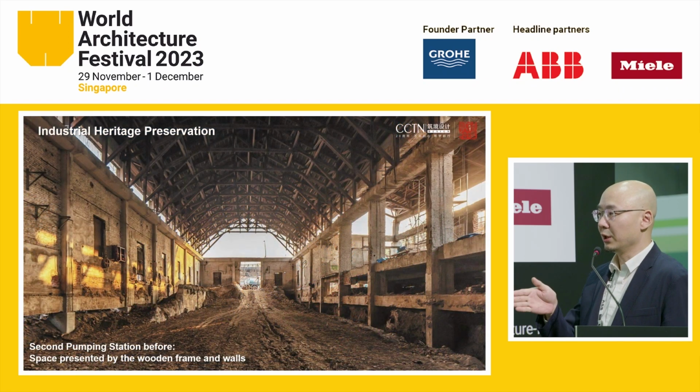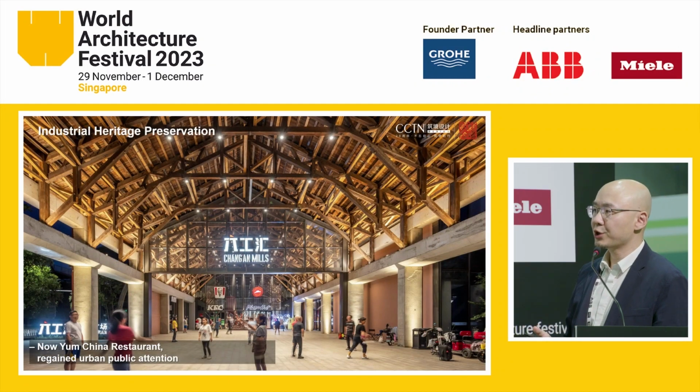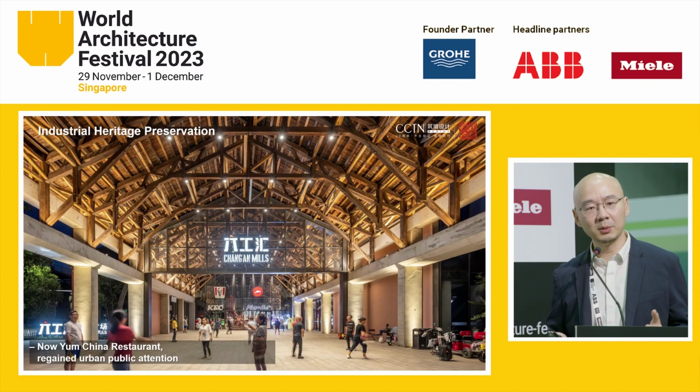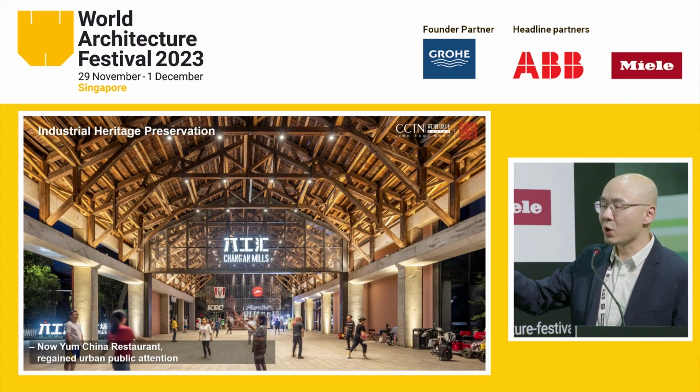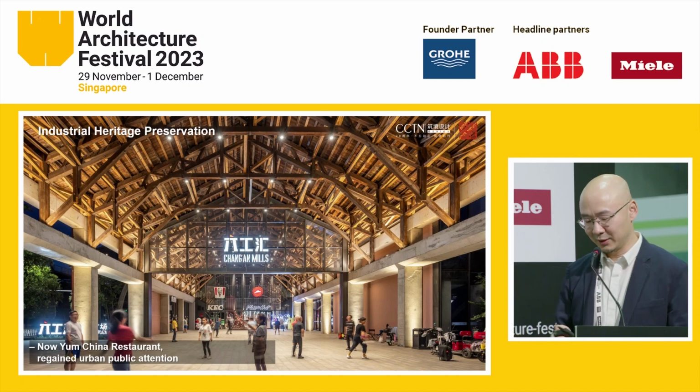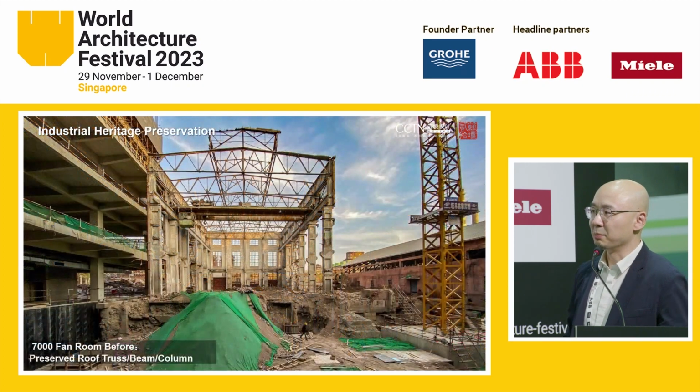So this is the picture from the interior side. We can find the pumping station. It has wonderful concrete columns and beams, and really attractive wooden trusses. So after the redecoration and preservation, we reinforce the columns, but keep all of this wood structure. So here is not only the main entrance for the building, but also became a positive urban public space. People living around really want to enjoy themselves here during the nighttime. Yes, this really makes us happy.